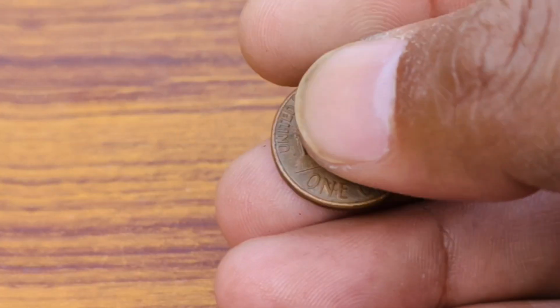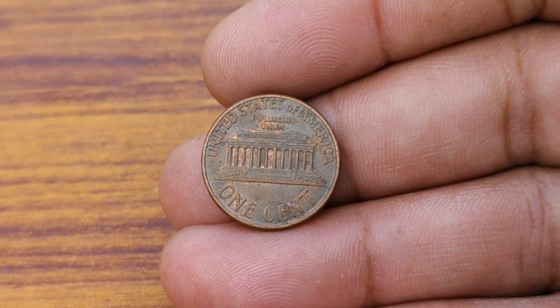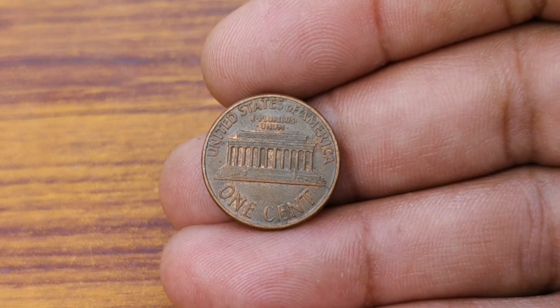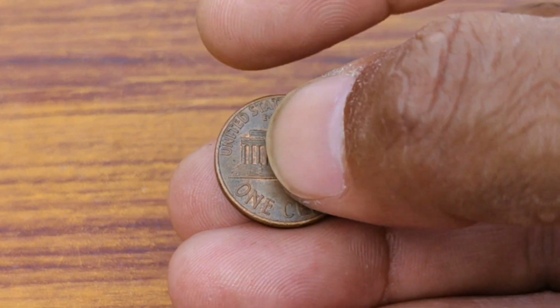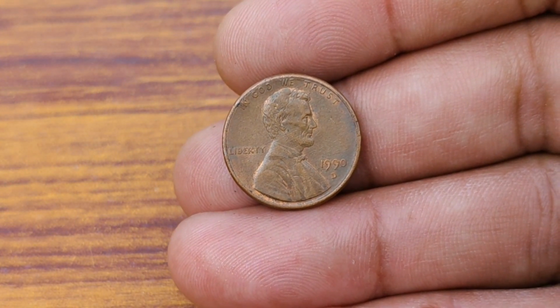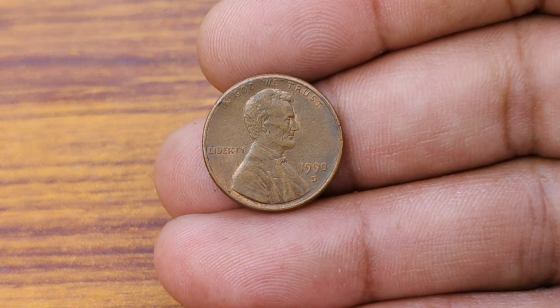The Lincoln Memorial Penny was introduced in 1959 to celebrate the 150th anniversary of Abraham Lincoln's birth. The design by Frank Gasparro replaced the earlier wheat penny reverse. By 1990, billions of these pennies had been minted, with the Denver Mint producing nearly 4.9 billion that year.